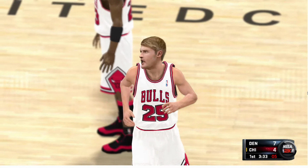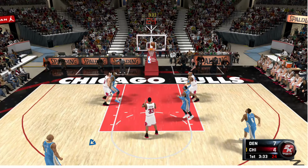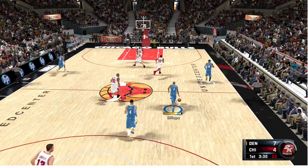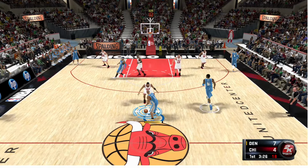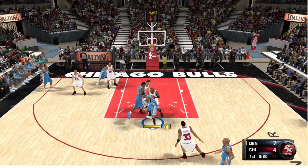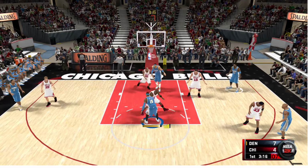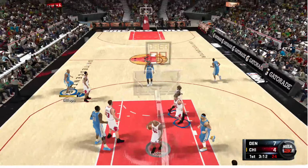Kerr's checked in. So he comes up empty, missing both. Quick start for the Nuggets in this one. It's a three-point game. Billups dishes to Anthony. Guarded by Jordan. Anthony against Jordan. Clock at four. And Carmelo Anthony again.